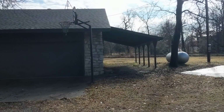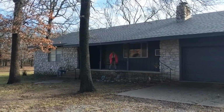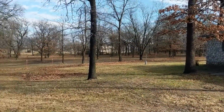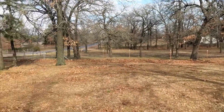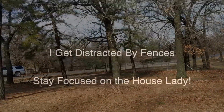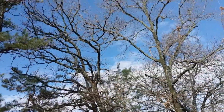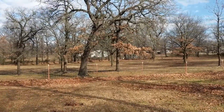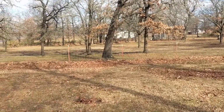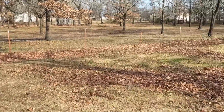Okay. I do like the personal touches. It has a carport, it has a garage, it has that swing in the front. And there are pastures with not fantastic fences, but some fences. Trees. They're spaced well enough that we can get a mower between them if we didn't have animals. And these fences, yeah, they're not fantastic fences.